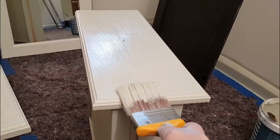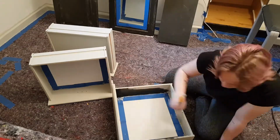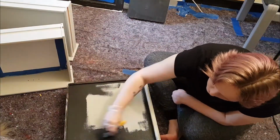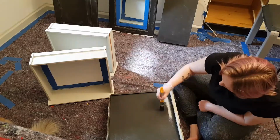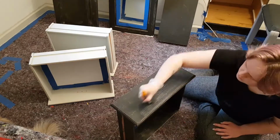Oh wow, look at that. Magic. Anyway, let's move on. So after quickly zooming past the paint primer part, oh wow, that's an interesting word, isn't it? Paint primer part, okay, anyway. After doing that, we are on to the first layer of the black colour on the wardrobe drawers.